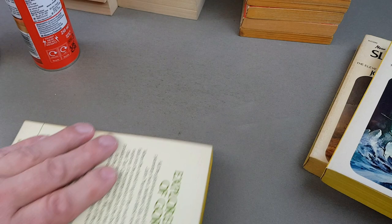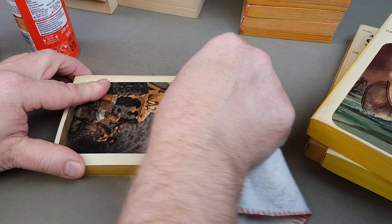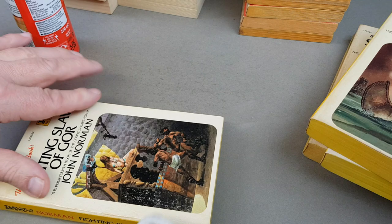I don't think these Gor ones are too bad. I think it is predominantly going to be the British ones that need the most work. And even then, some are better than others, aren't they? So we shall see.